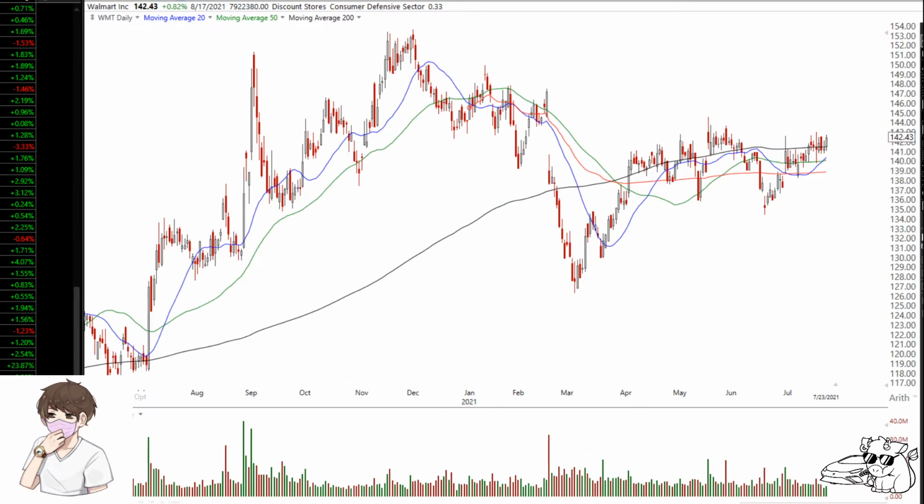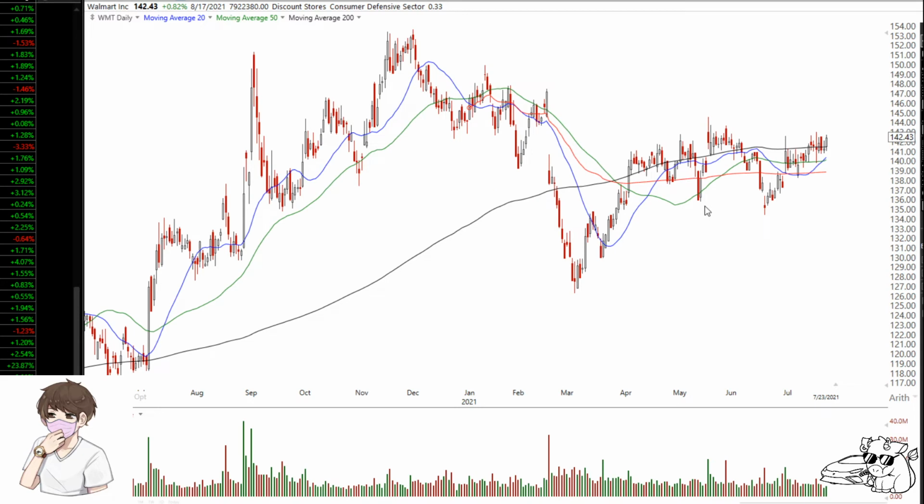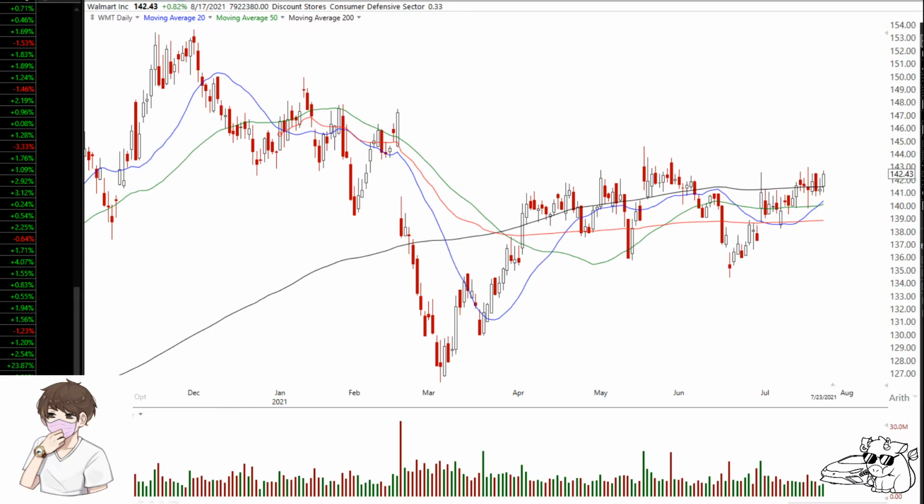Now you have to consider the risk to reward. So how do you want to play this? Because the target is like 10 points away, I want to make sure that my risk is around $2. So I want the reward to be at least 4-to-1 or 5-to-1, right? Now how do I do that? How do I trade that? How do I create that sort of a scenario?